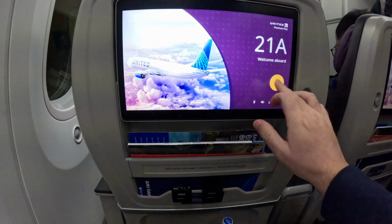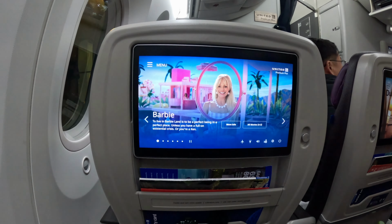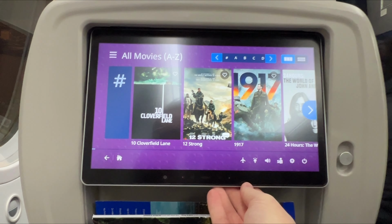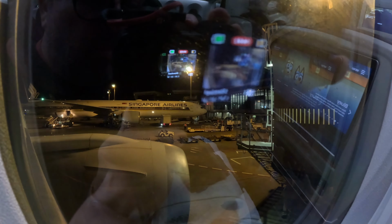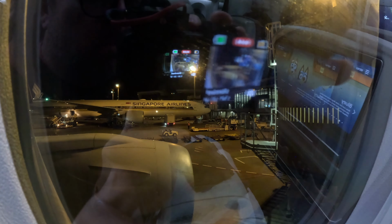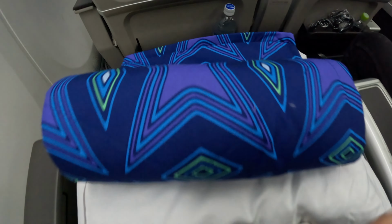The IFE is quite impressive. It's bright and quite big. There's Barbie, which is pleasant for everybody. In fact, there's plenty of movies on here. I'm a map person rather than a movie person. It's been kept so cold on board that I need to crack open this blanket immediately. This is easier said than done with one hand, by the way.